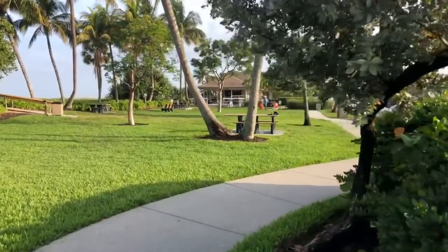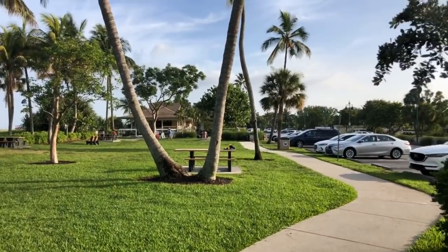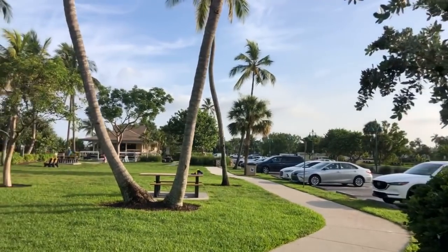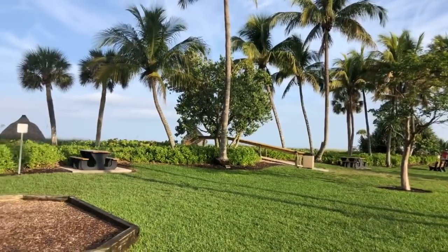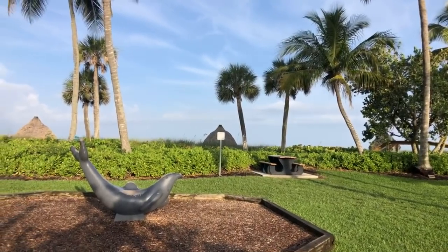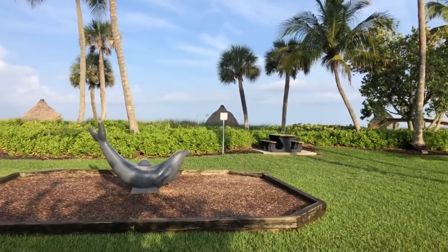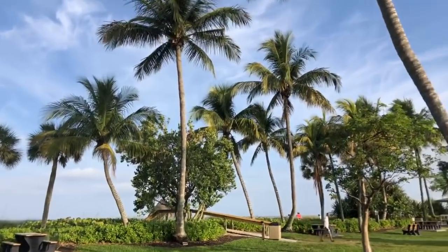If you happen to be a resident of Collier County, though, you can get a free parking permit for all of our parks and beaches. That's a nice plus for being a resident. You get a little sticker for your windshield, and that's free. You just go down to the tax collector where you get your registration, down by the library there on Orange Blossom. Get your free beach parking permit. Look at those beautiful palms.